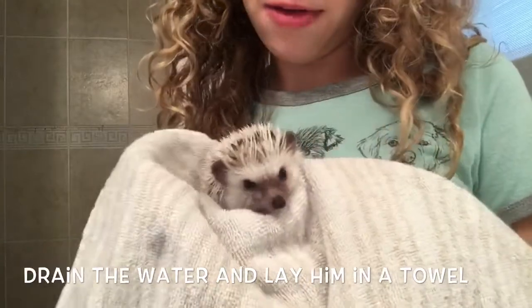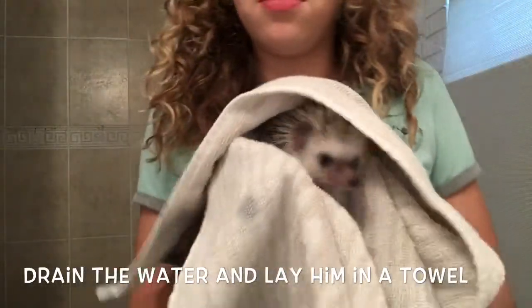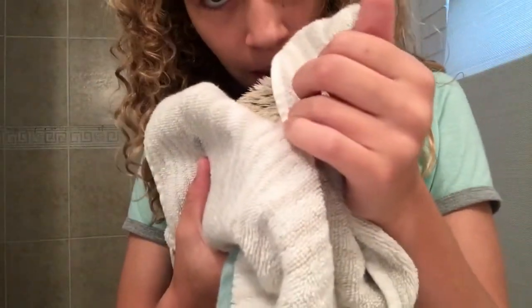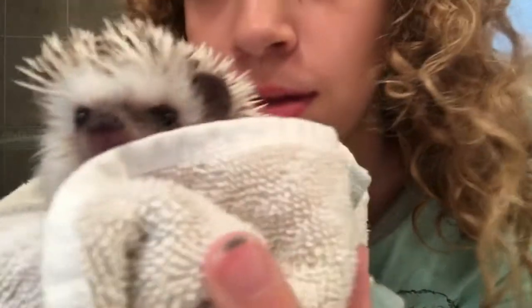Done with his little bath, and now I'm gonna wrap him up in a little hedgehog burrito. You look like a very delicious burrito, Bailey. There you go. Now your hedgehog's skin is nice and soft, and now you got a burrito to eat. Yum, yum, yum. Here you go, baby. Say hello. Man, you're not very happy with mommy right now, are you?